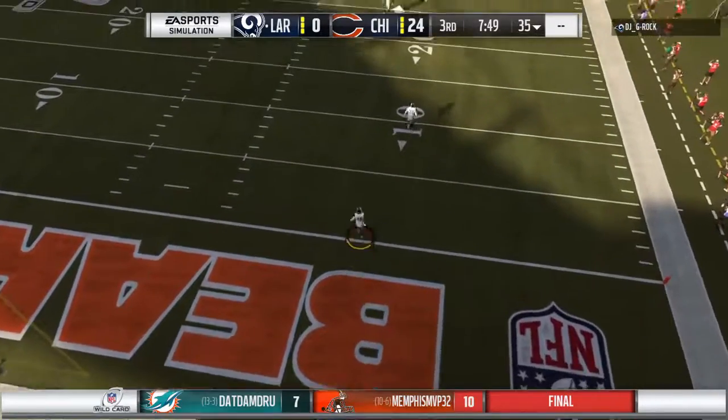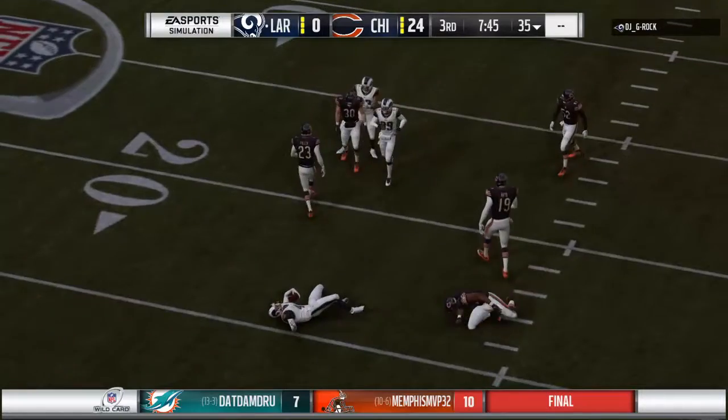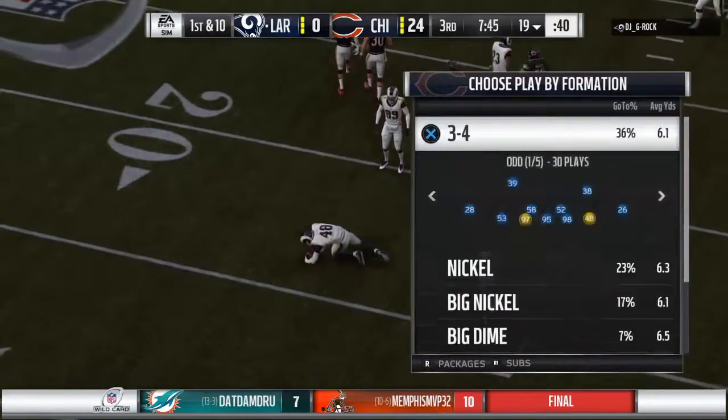This will be taken to the back of the end zone. And he'll take it back to about the 19-yard line.